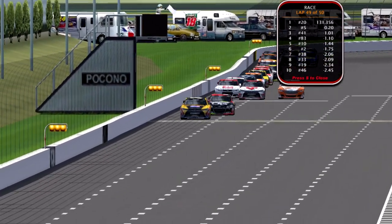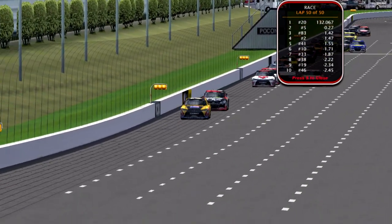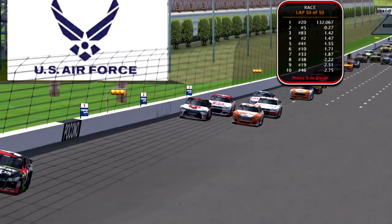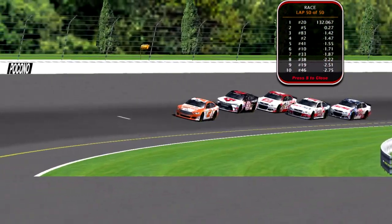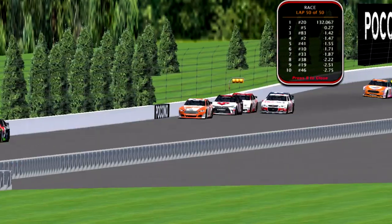And here they come to the white flag. 1 more lap to go. Dylan Schwalmberg in the lead here in the DeWalt Camry. The battle for 3rd is on. Dylan Young trying to take it away from the 83, and he does. Dylan Young with a 3rd place pass there. Great pass from the 2 there. The 2 machine looking very strong.